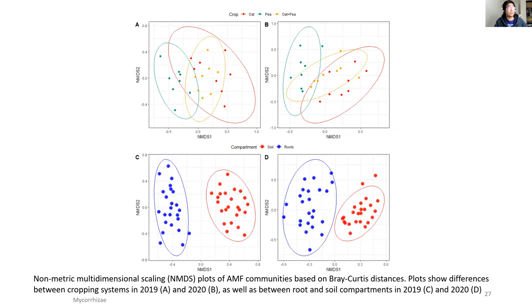And this picture might confuse you a little bit, but it's pretty simple to understand in the sense that if the circles aren't overlapping each other, it means that they're very different. So with the top part, we have the crops, the oat, the pea, and the oat and pea compared with each other. And they are ever so slightly different in terms of their diverse pools of mycorrhizae. But you will notice that every single time we see these pictures on top, these two, A and B, oat and pea just happens to be in the center. So that means oats and peas do share a lot in common in terms of the species that they collect. And by combining them into one plot, you're actually taking advantage of both species from both plants.